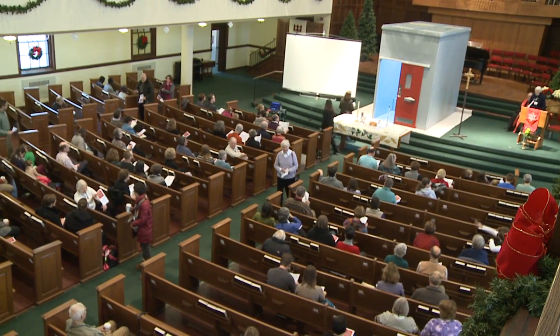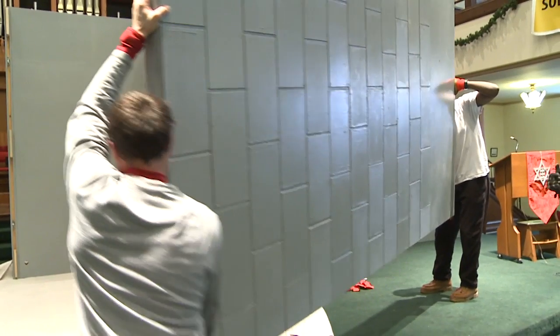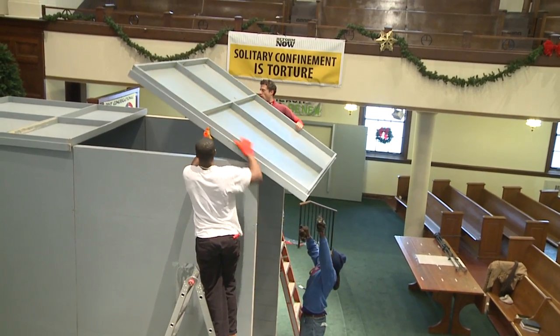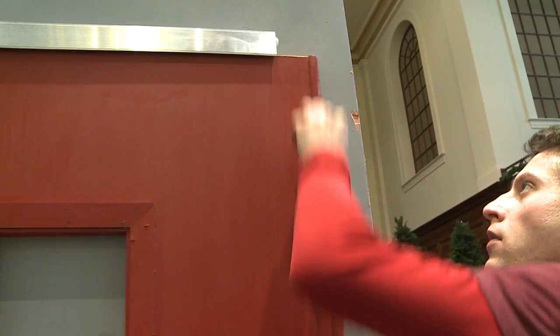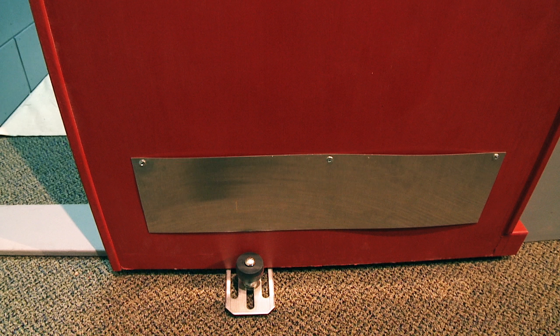To make the cell portable, we had it built in sections that could be transported in a rented U-Haul truck. The long walls, which are 12 feet long, are built in two separate sections. The end walls are separate pieces. And then the roof is also constructed in two sections that can be lifted up and just put into place. The walls have hardware within them, which is locked with an Allen wrench, so the pieces are stable and can't fall apart. The door is put on a slide so that it moves across in the same way that a real door would. The simulation of the port we made by cutting a metal mailbox in half and simply installing it on the front of the door, along with that piece of sheet metal along the bottom that simulates the port through which your ankles would be shackled.